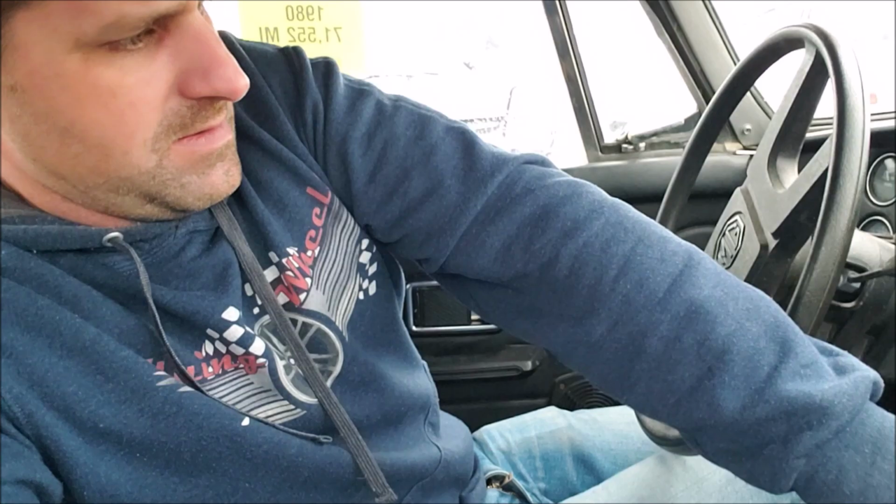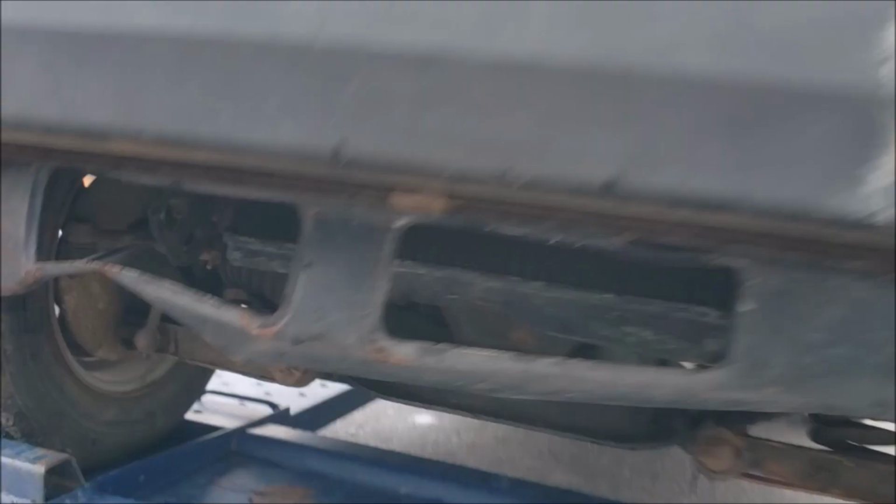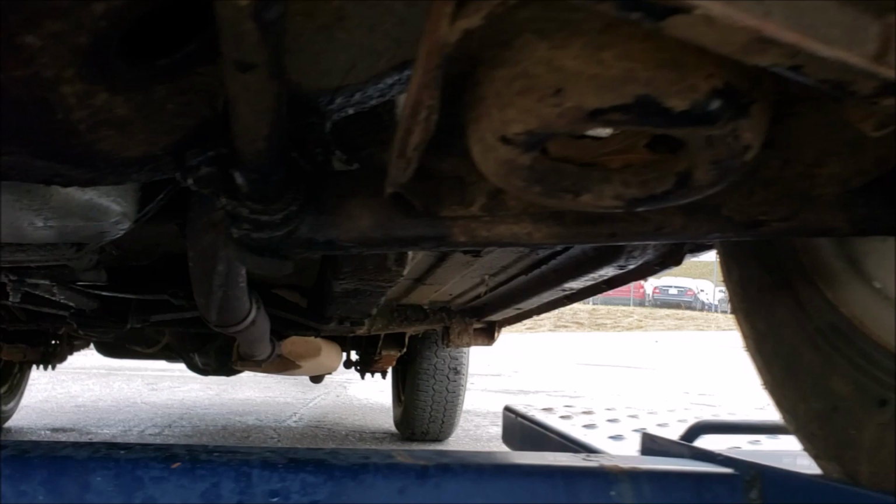Oh, this is tough to do with one hand. It shifts smoothly and it sounds healthy. So when my father was in college in the 80s, he had a Triumph TR7, which was very similar to this car, and he loved that car. So maybe that's the reason I grasped onto this thing, because it's so similar. Now, I've never seen an English car that's dry underneath. This one isn't so bad, though.